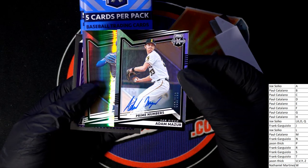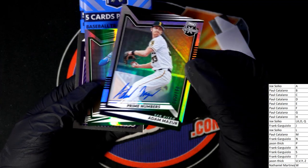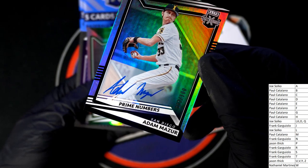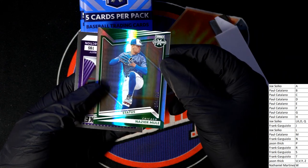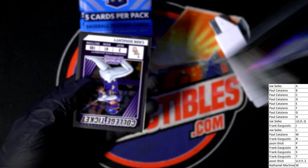Paul got another autograph. This one's numbered down to 100 or something. Yeah, 100 or 180. It's 180, I believe. Yeah. M ends up being a good letter in this box break. This is another parallel. Congrats, Paul.